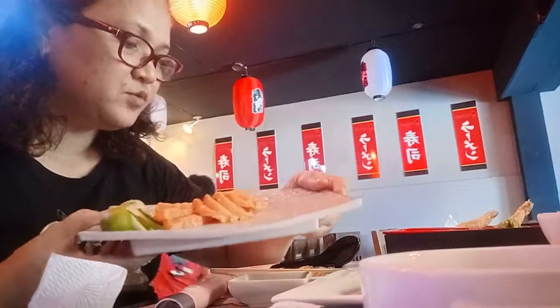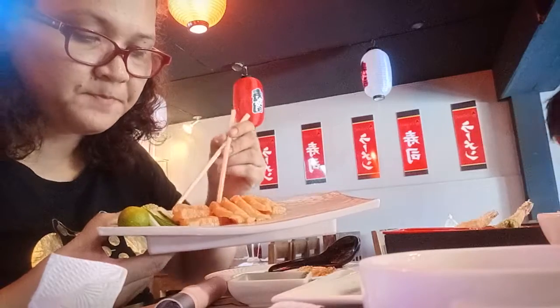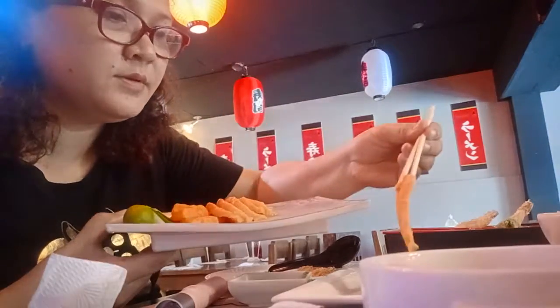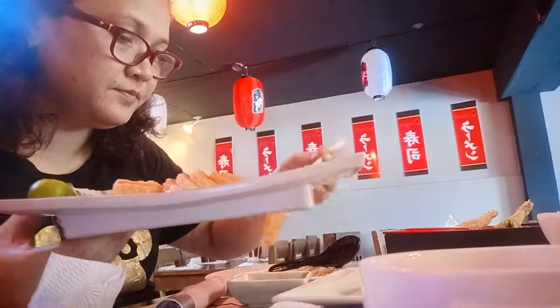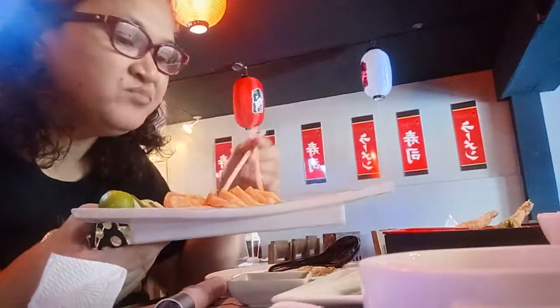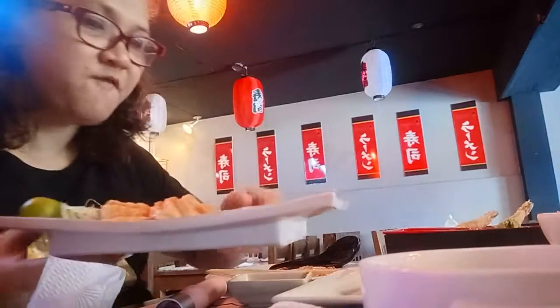So like this one. So let's try one. So it has a side dish of the cucumber. So we have here the salmon. So let's try. Very fresh. Let's try another. Very fresh.